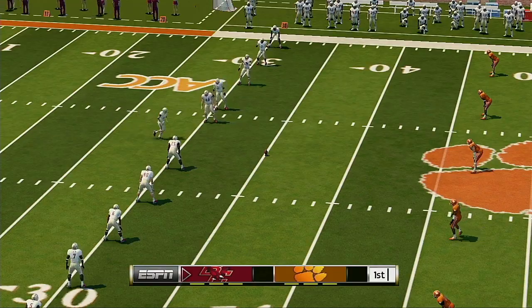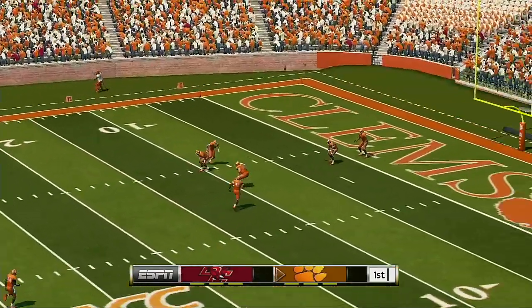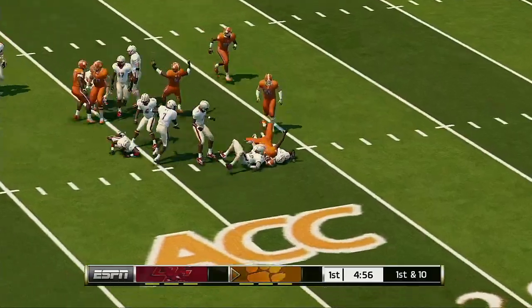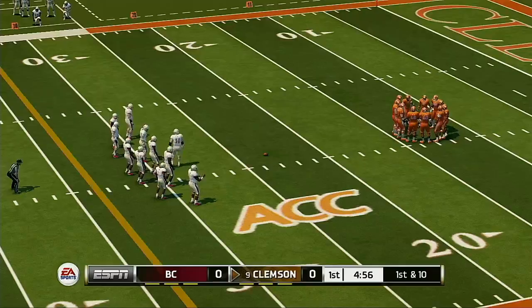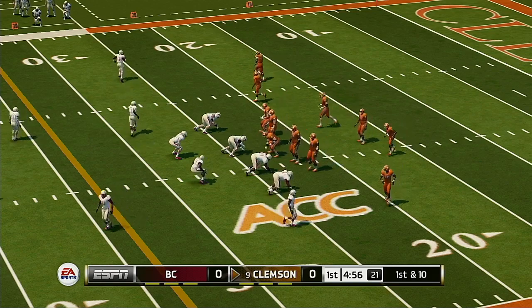And the fans are on their feet awaiting the start of this game as the players line up for the kick. He really got a hold of that kick. He's to the 20. He makes it out to maybe the 23-yard line. The quarterback brings his troops out onto the field for the first drive of the game.